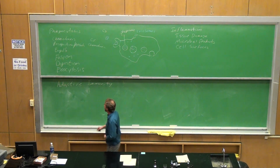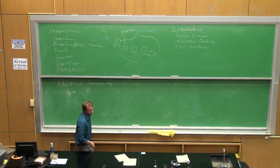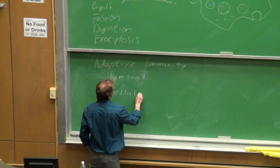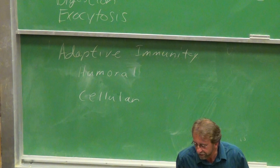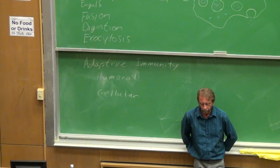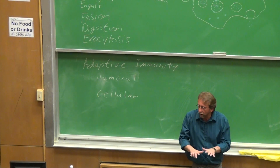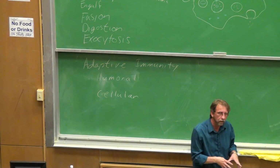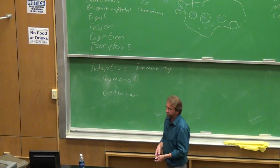You have two strategies that are employed: humoral and cellular. Humoral immunity refers to stuff that's happening in the circulatory system, so stuff that's happening in the bloodstream, working to eliminate antigens that are outside the cell. Cellular adaptive immunity then, working to eliminate antigens that are inside the cell. So infection has taken place.